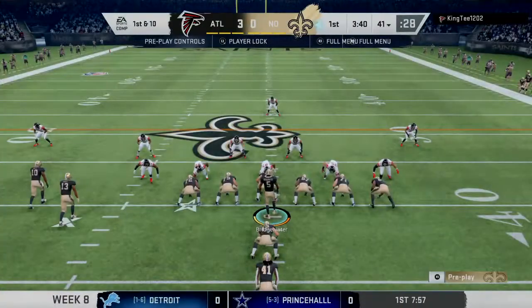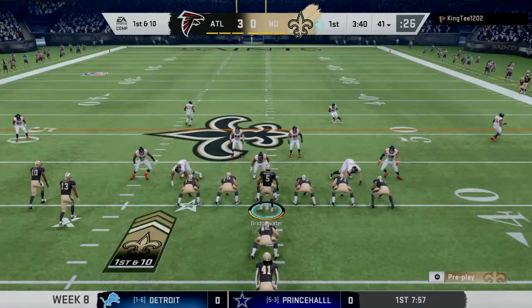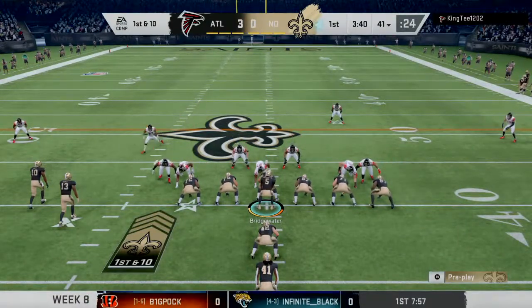A good starting spot for the Saints as they come up 1st and 10 at the 41-yard line.